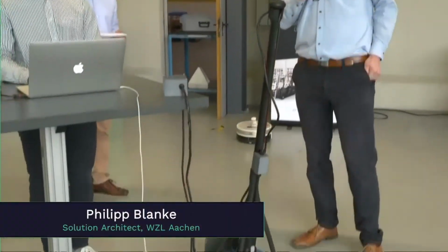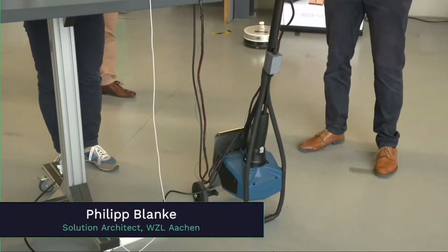The TRUMPF TruTool TSC 100 is used for cleaning slat on laser cutting machines and is therefore quite often used in highly automated industrial facilities. TRUMPF is always looking for ways to improve its products. The Omlox technology helped us to realize two new major benefits.